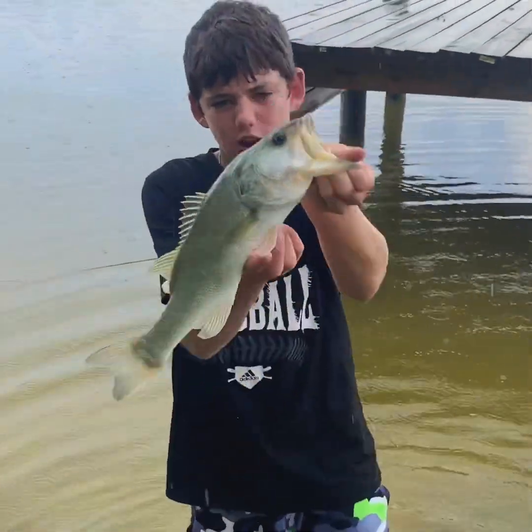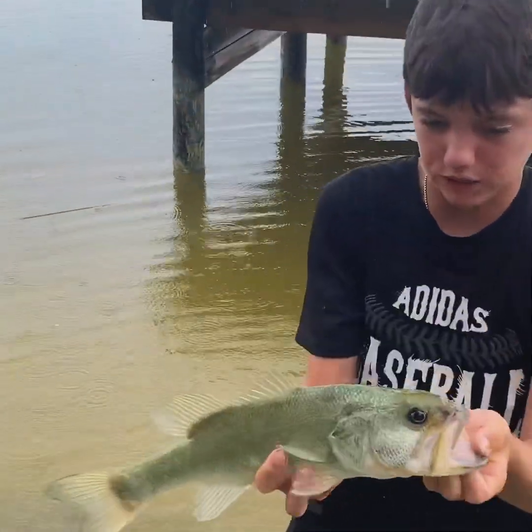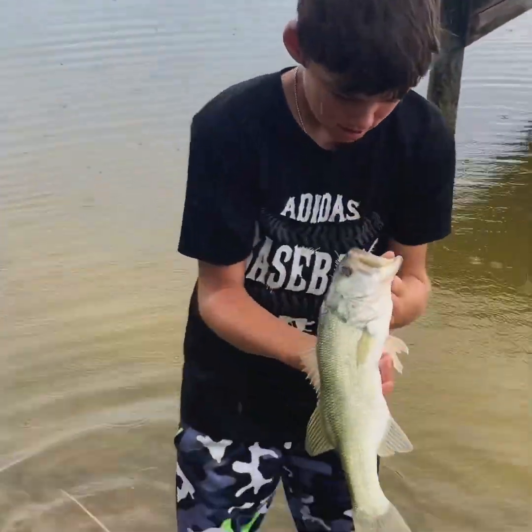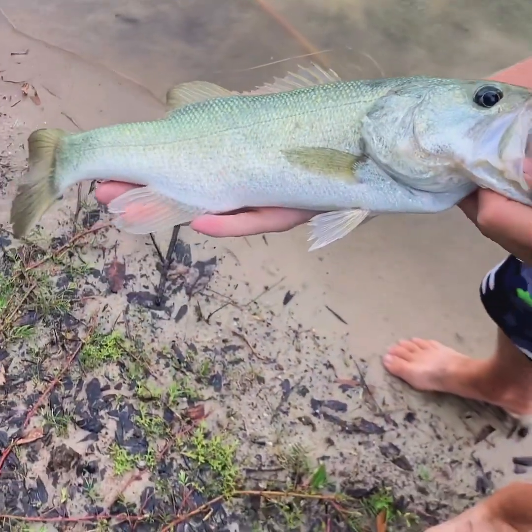Nice bass on a piece of bread right here. He's probably 1.5 pounds. This is my first bass I've ever caught on a piece of bread. He fought so hard. Gonna release him right here. Look at that. He's actually green. Look at that color.